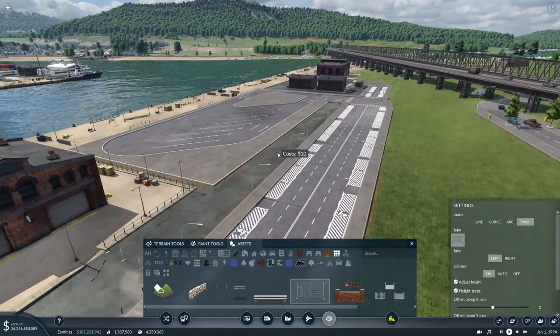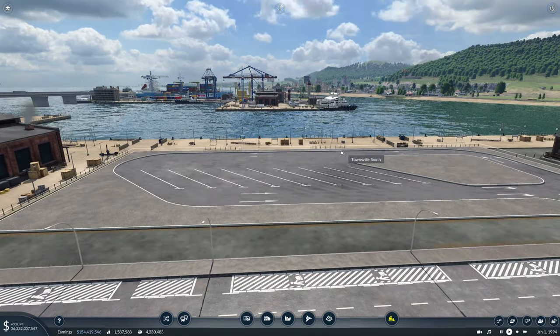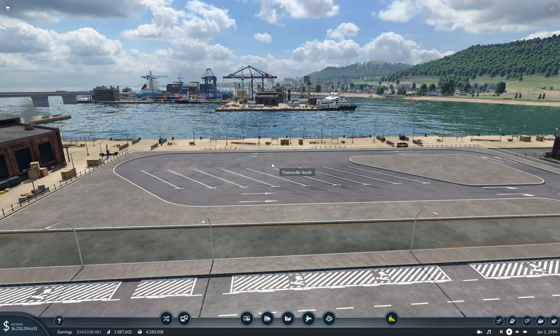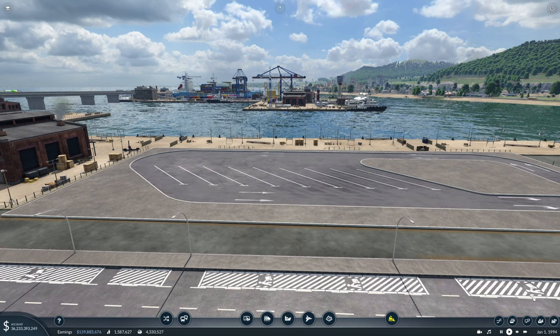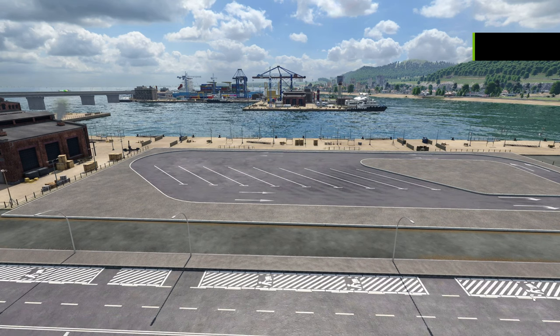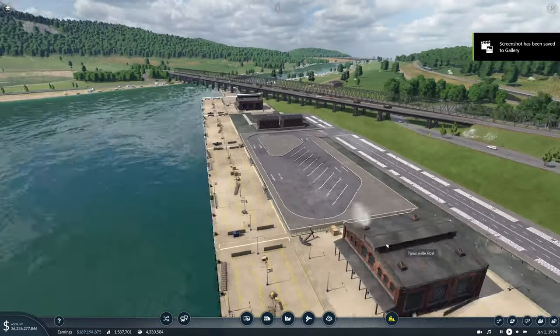Oh, it'll come up beautiful, okay? All of a sudden, we're just getting this nice sort of docks, industrial, big open sort of feel. Love it. Okay, that's a great shot, actually. Let's get a screenshot of that, shall we? Oh, yep. Okay, screenshots away.